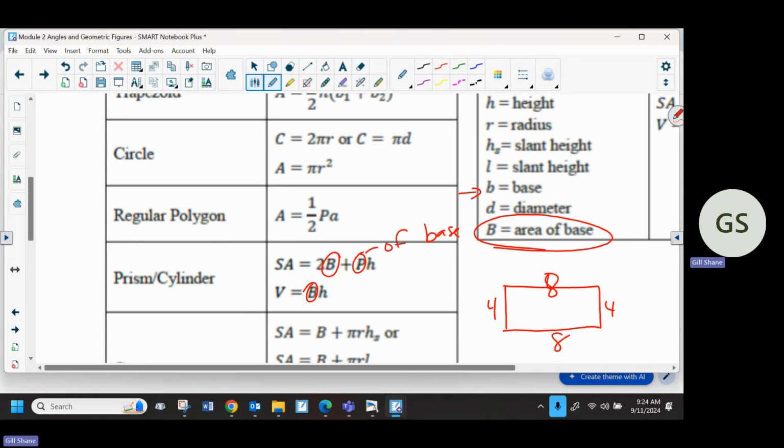So again, you can't write it on these sheets. I have sheets, by the way. I've never really mentioned it. I have sheets you can take notes on, but you will not get that. You can't use that during the quiz. You'll get this copy with nothing on it. So it's the perimeter of the base.